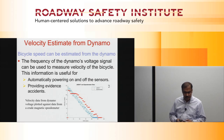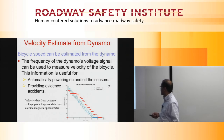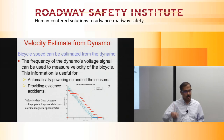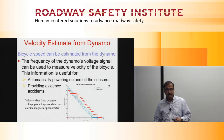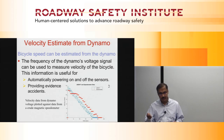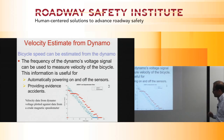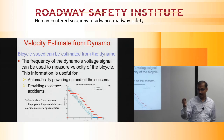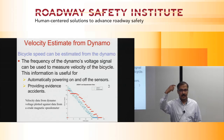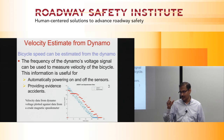One of the other somewhat surprising finds for us is that we can estimate the bicycle speed from the dynamo. It turns out that the frequency of the alternating voltage from the dynamo is the same as the frequency of rotation of the wheel, so by having a frequency measurement chip you can measure the frequency in real time and estimate the speed of the bicycle. We compared the speed from the frequency measurement chip with the speed from a low-cost speedometer that we bought. The low-cost speedometer has one magnet on the wheel, so every time you complete one cycle you get a reading. It gives you a measurement of speed with a low resolution.